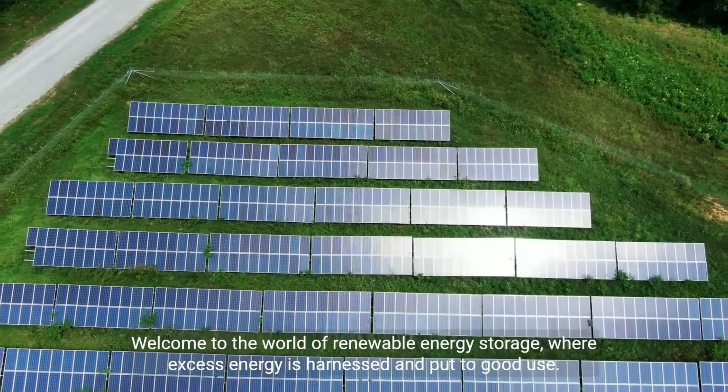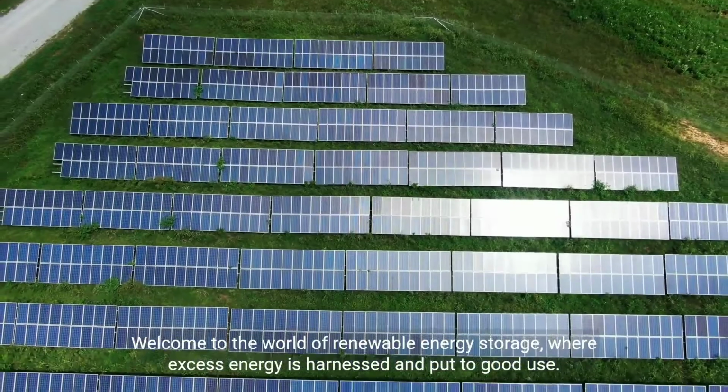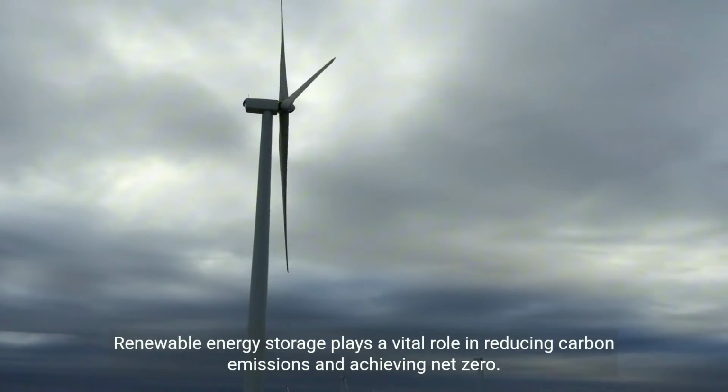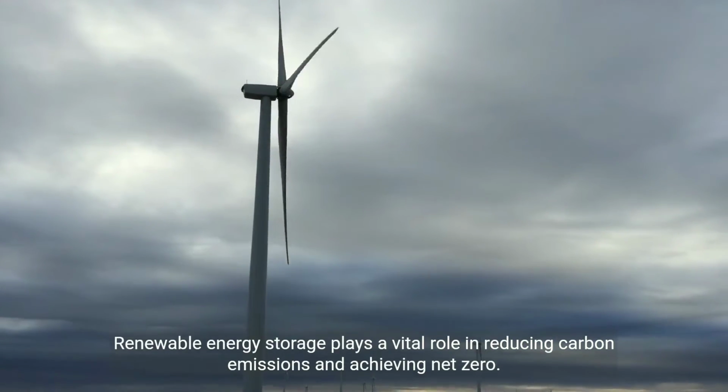Welcome to the world of renewable energy storage, where excess energy is harnessed and put to good use. Renewable energy storage plays a vital role in reducing carbon emissions and achieving net zero.